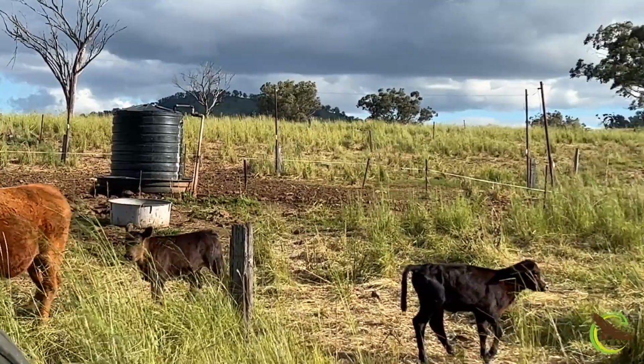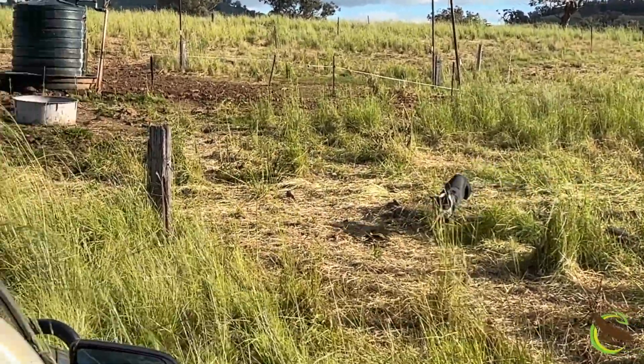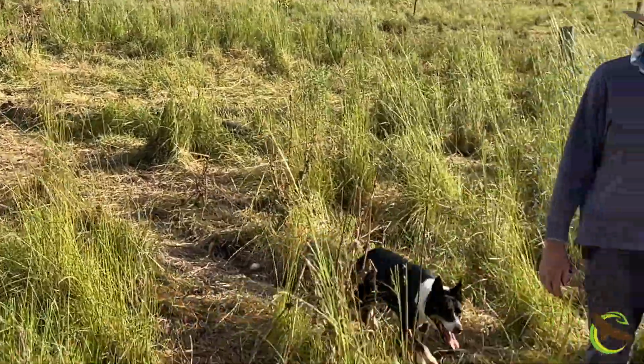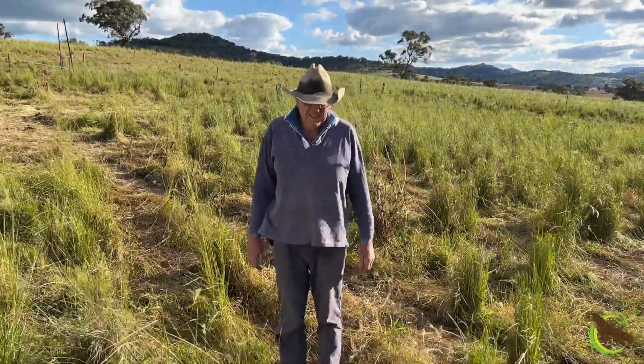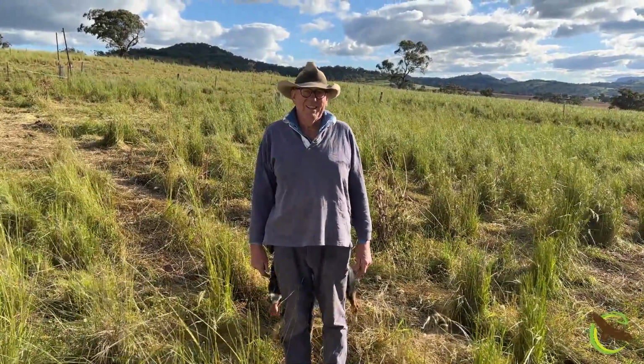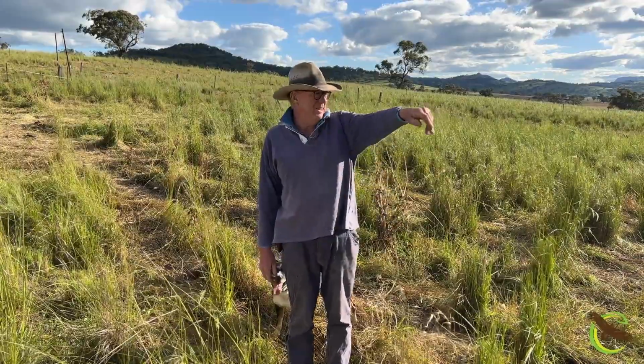Yeah. Come here. It's amazing how shy they are. I never realised cows were so sensitive. There's a few that are down there, they can stay there.